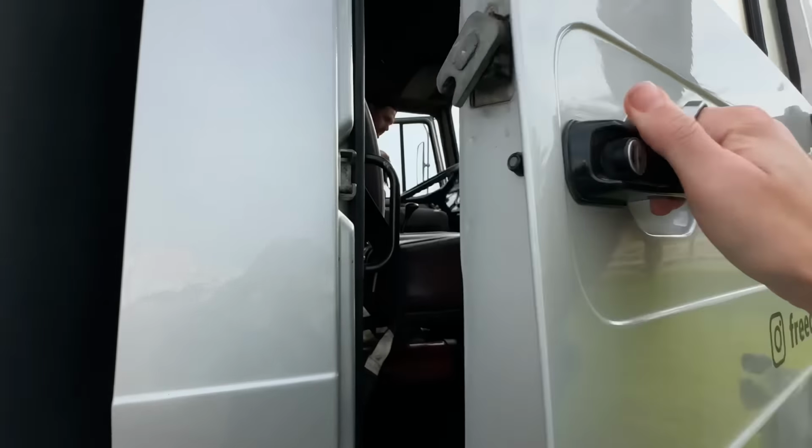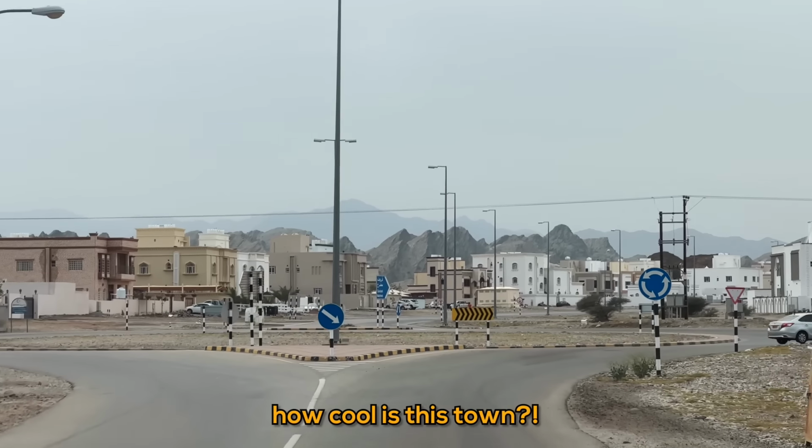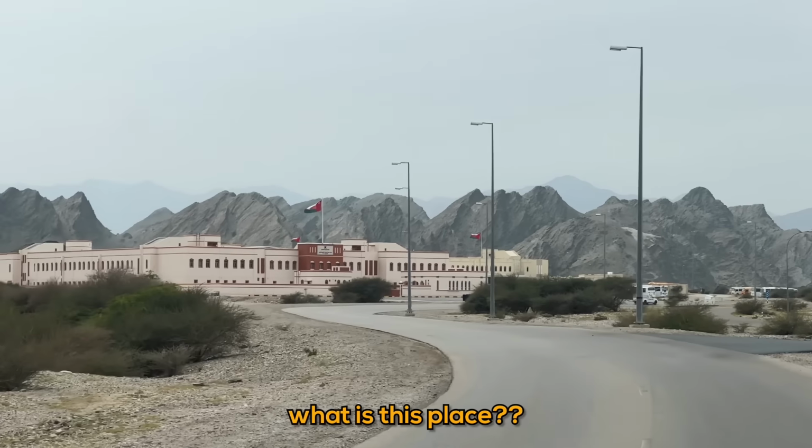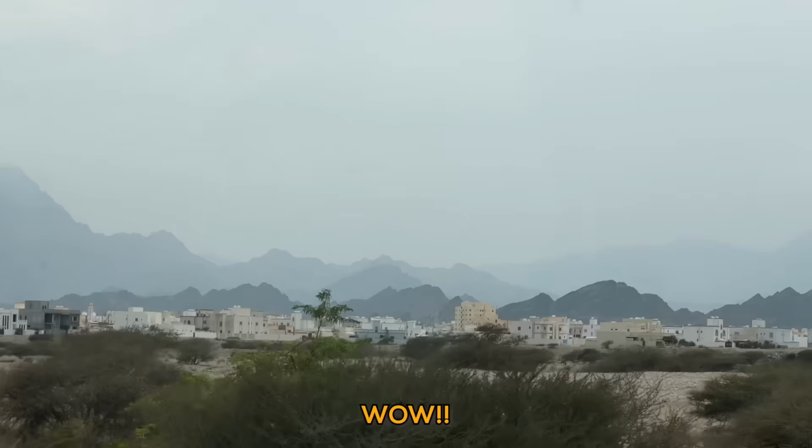They're all closed because they're all fasting. I don't know, I might not be getting any local coffee in Oman. How cool is this town? These houses are huge. What is this place?